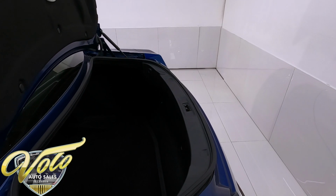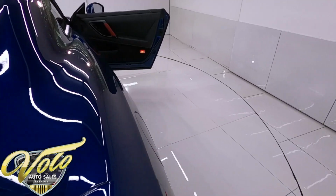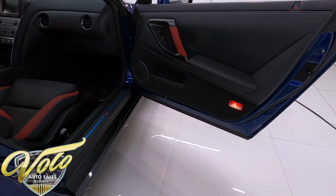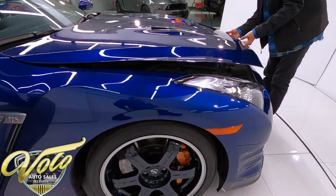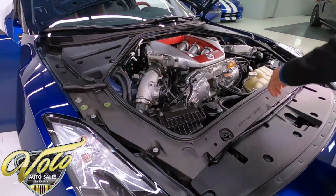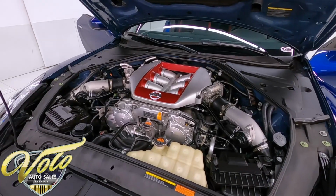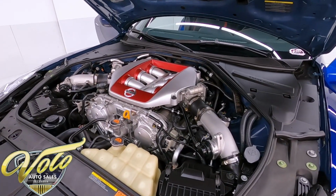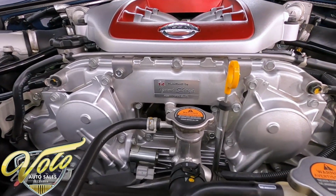Now, under the hood, we have the legendary hand-built twin-turbo V6. These are pushing 545 horsepower from the factory. And they have 463 pound-feet of torque.